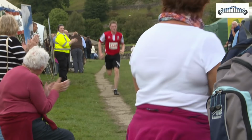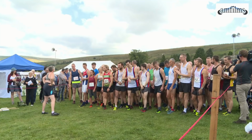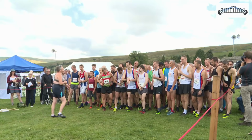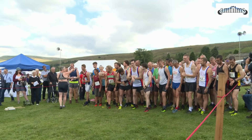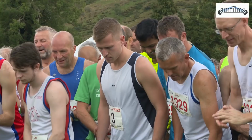The next fell race is for the adults, including the veterans. Course twice to warm up and he'll be all ready to go. Right, there are 67 competitors here. Everybody knows the course, everybody ready to go. Usual start. Yeah. On your marks, get set, go!